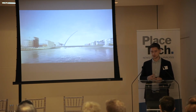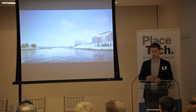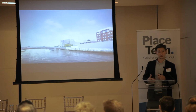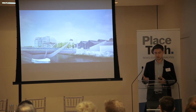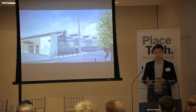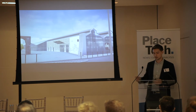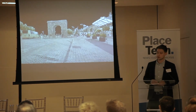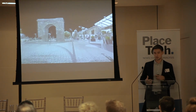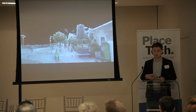Would developers use it? Would people use it for citizen engagement? What types of people would use it? We also have acknowledged that there's a number of different ways of modeling buildings. So some of these we had the plans for, but other ways we tried to use is LiDAR scanning and 3D point cloud scanning. So you can see the arch on the left-hand side there. This is what it looks like using the point cloud scanning. So we're using different types of scanning to understand how we might model the city.